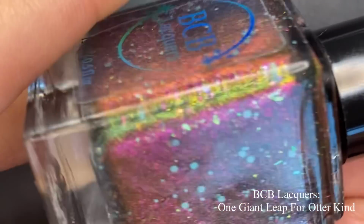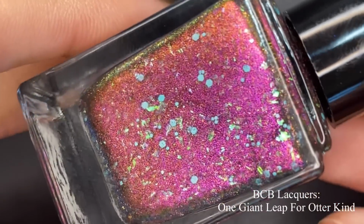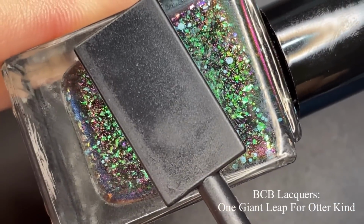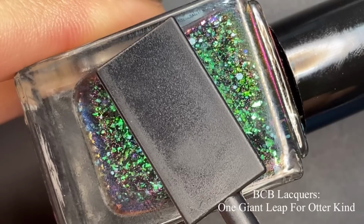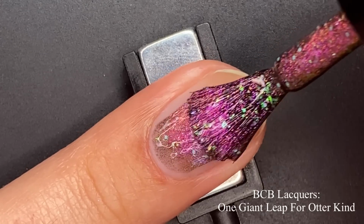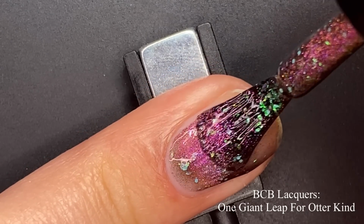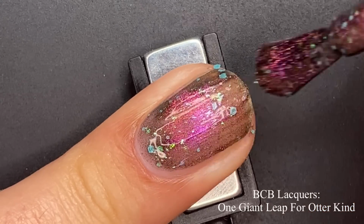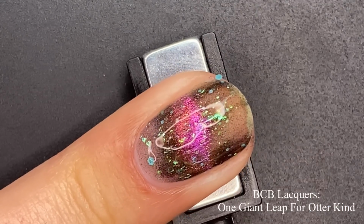Next up, we have BCB Lacquers, and this is One Giant Leap for Otter Kind, priced at $13.50, and there's a cap of 500 bottles. Look at that magnetic pull, super strong. It's inspired by the BCB Lacquers mascot, which is Bean the Space Otter. It is a lightly tinted multi-chrome magnetic, shifting pink, orange, gold, green, with green blue flakes and blue hex glitters.